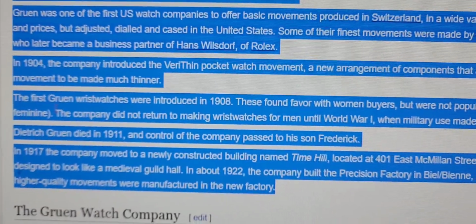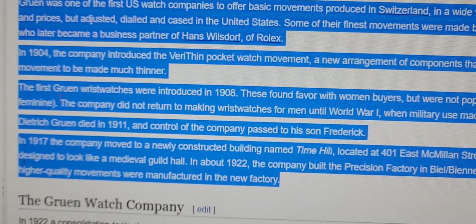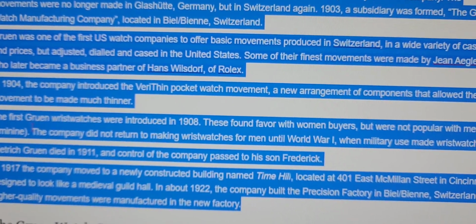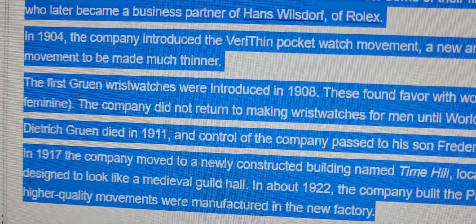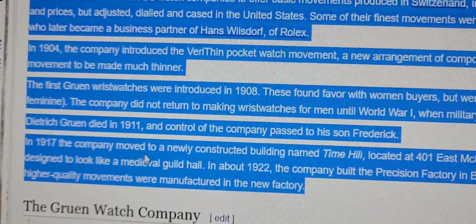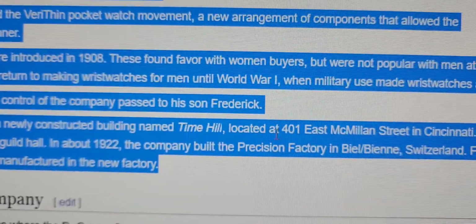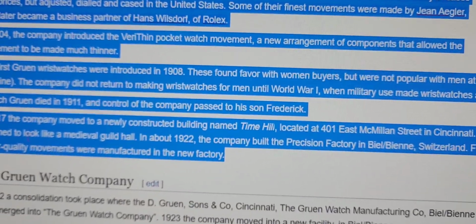These found favor with women buyers, but were not popular with men at the time who considered wristwatches feminine. The company did not return to making wristwatches for men until World War I, when military use made wristwatches acceptable for men to wear. Dietrich died in 1911, and the control passed to his son. In 1917, the company moved to a newly constructed building named Time Hill, located at 401 East McMillan Street in Cincinnati. The building still exists and was designed to look like a medieval guild hall. Really, wow, that's actually beautiful.